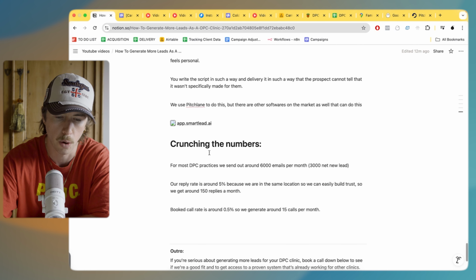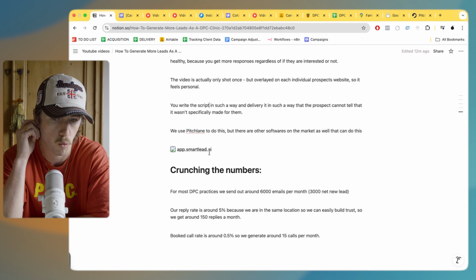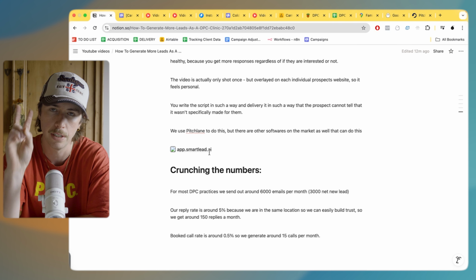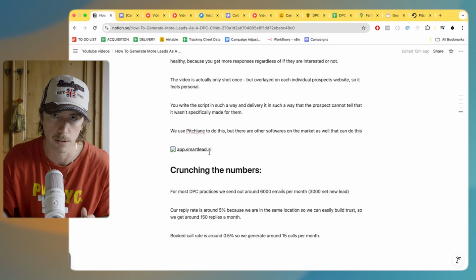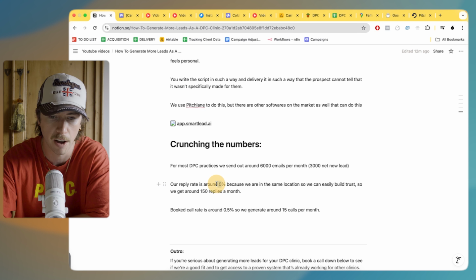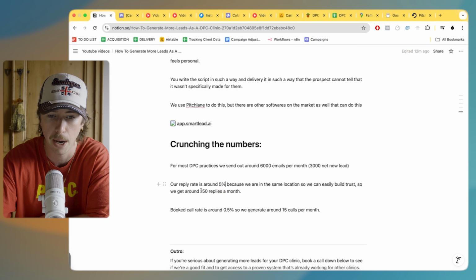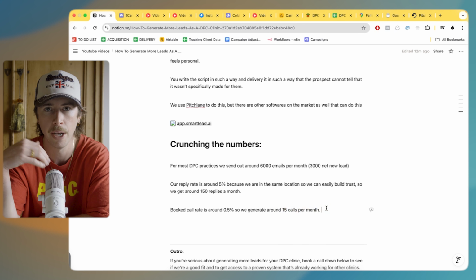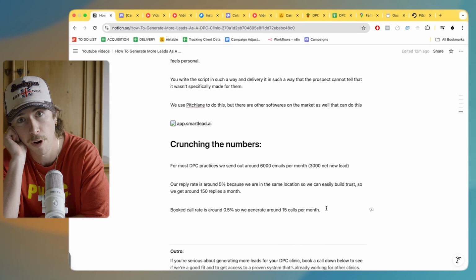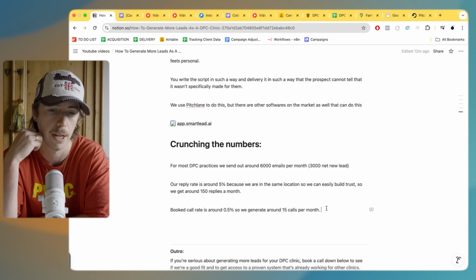Okay, so crunching the numbers, for most DPC practices, we send out around 6,000 emails per month. This is a two-step sequence, so each prospect gets 2 emails, which means we reach out to around 3,000 prospects per month. Our reply rate is around 5%, which is pretty solid, which means we get about 150 replies a month. Our booked call rate is around 0.5%, so we get around 15 calls a month. Then depending on the clinic, some clinics close 1 in 3, some close 1 in 2, some close 1 in 5. It really depends on the clinic.